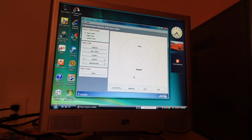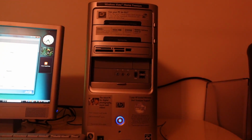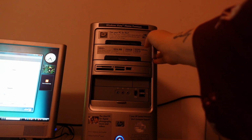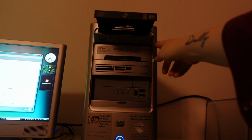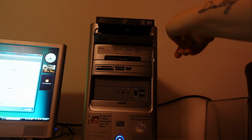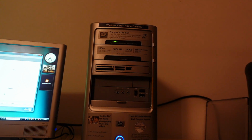In that vein though, I do want to show you guys something cool, quirky, and also a little bit annoying about this CD-ROM drive. So you press the button here. There's our CD-ROM drive, and you can see that door kind of comes down, but the problem is when you close it, it gets stuck. So that's a little bit irritating.